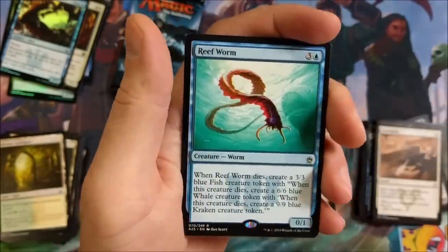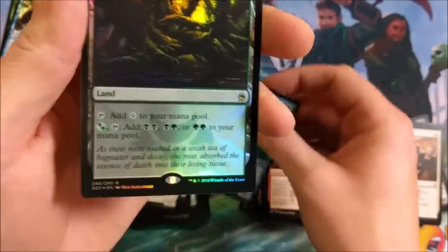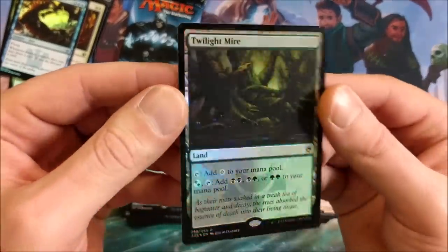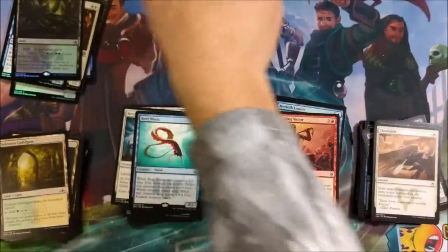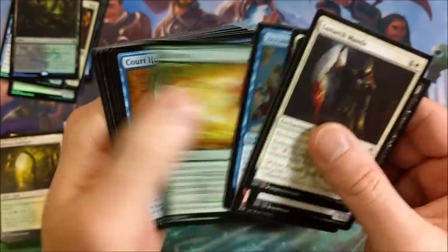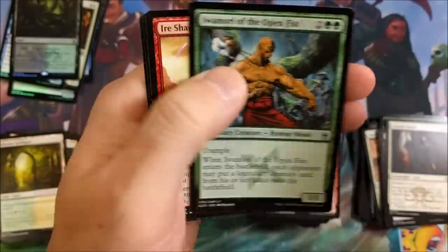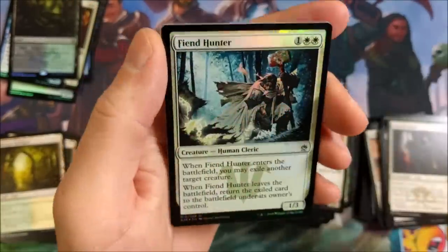Reef Worm and a foil Twilight Mirror. Wow! What is going on here? This is crazy. ChannelFireball.com. Amazing, amazing. Holy smokeroos, man. This has been stupid. Angelic Page, Open Fist Shaman, Rishadan Port, and a foil Fiend Hunter.